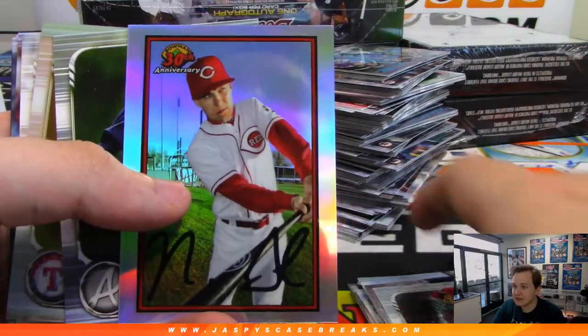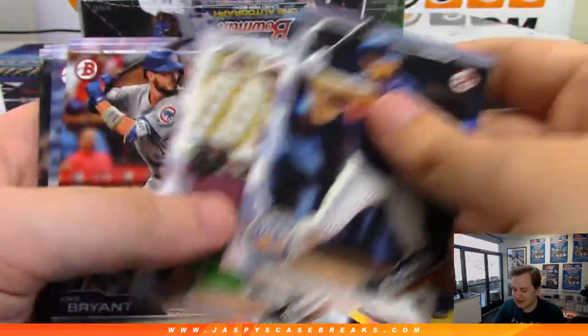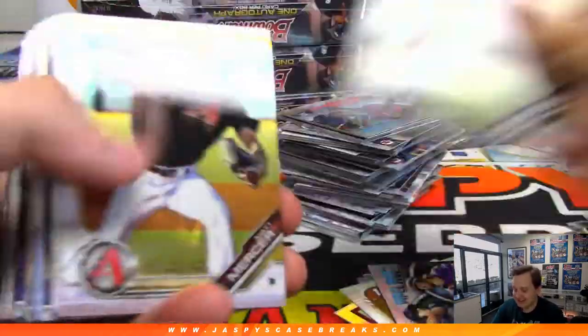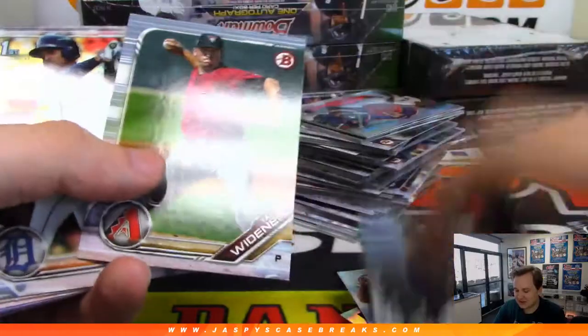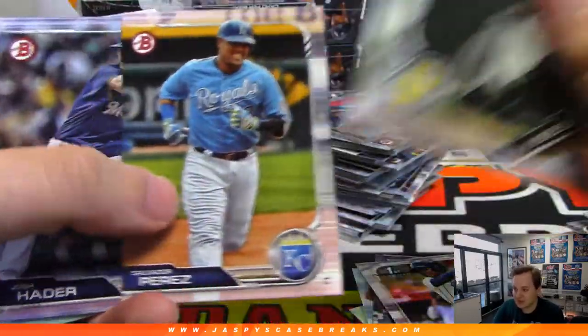Nick Senzel, top 100. I'm pretty good. Actually, I do have like arthritis, but I don't think it's from pack ripping. Maybe it is. It actually doesn't bother my hands much. We'd done 20 cases in the back in the day, so I've been accustomed to it.